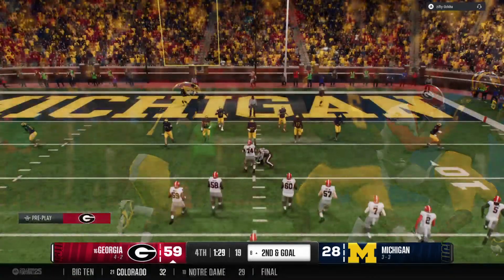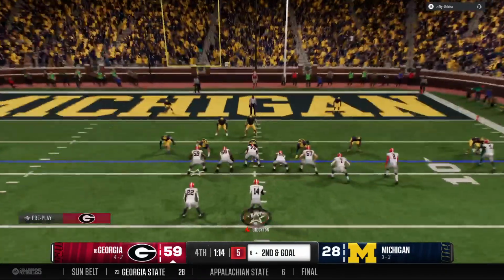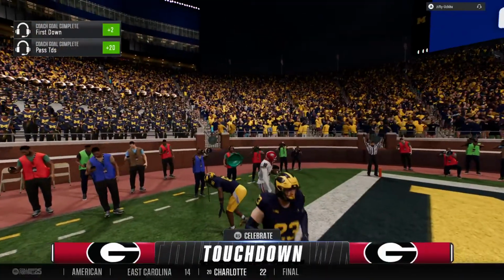How about the defender being a heat-seeking missile? He was on radar lock. He found the football and flew down with some bad intentions. And he's got it in the end zone for a touchdown.